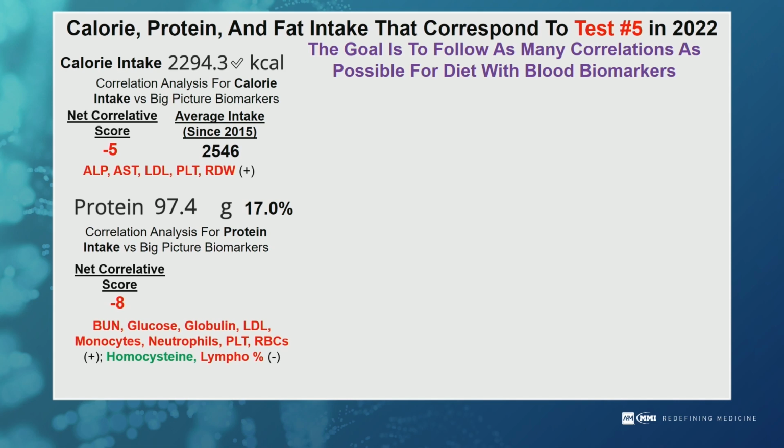So if I stopped there and only had dietary reductionism, if I only looked at the correlation for protein intake with homocysteine, I'd say just eat a lot of protein, maybe homocysteine comes down. And if I didn't consider all the other biomarkers, I would never know that higher protein intake in my data may be systemically bad, as you can see with the 9 biomarkers going in the wrong direction. So that net 8 minus score suggests I should eat below my average, 112.5 grams per day, so 97 is less than that. We give that a check mark too.